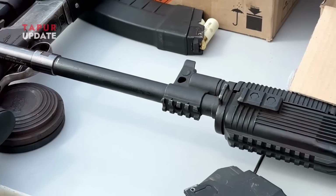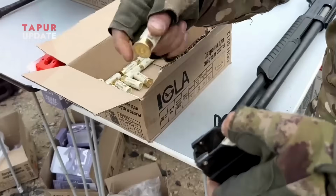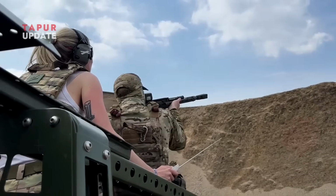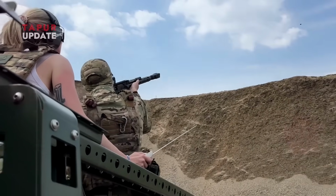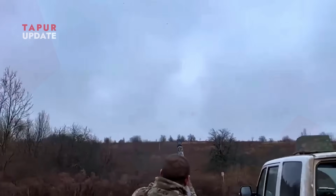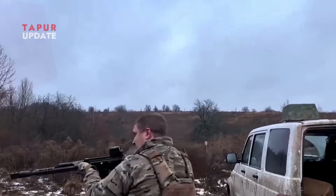Russia has started using 12-gauge shotguns to shoot down low-flying drones, especially the FPV types that zip around just meters above the ground. It might sound outdated, but it's surprisingly effective.